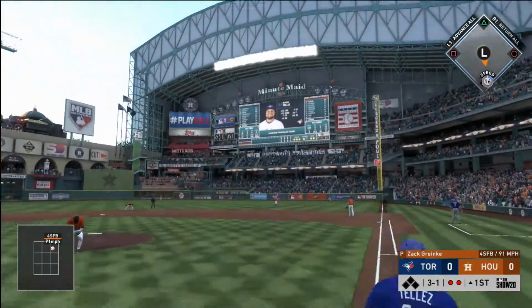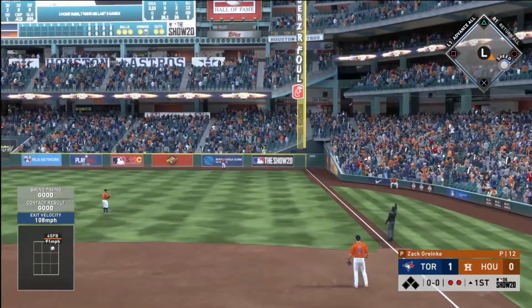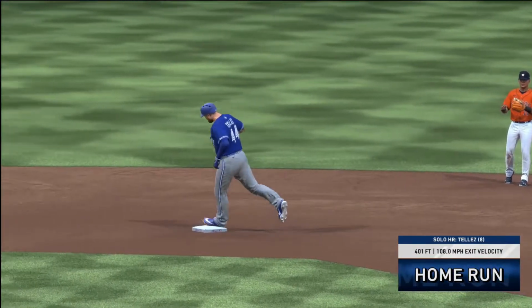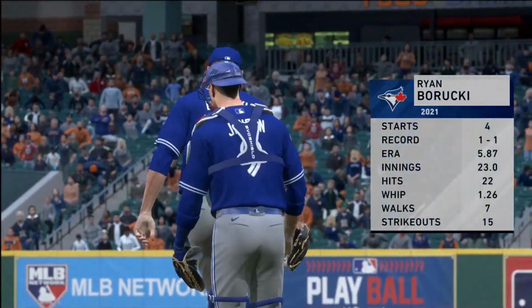In the top of the first inning, it's Rowdy Tellez going to hit a no-doubt shot to right field, picking up right where he left off from last year with another home run. Already his 8th home run of the year, gives the Blue Jays an early 1-0 lead.